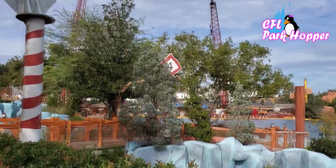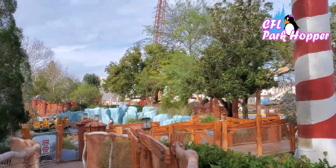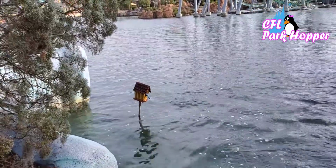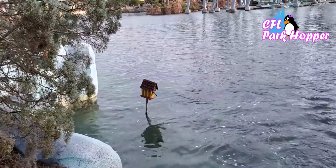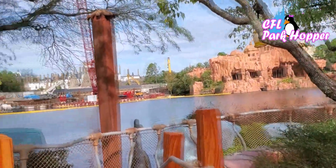Okay, so they got some stuff going on over here. See if we can get a little closer. Not to get off task, but look at this. I've never noticed this little house with the little fishtail coming out of it in the water. So there's lots of cute stuff to see. You got to take time and look around.